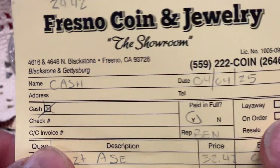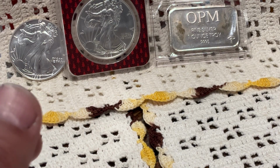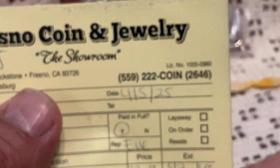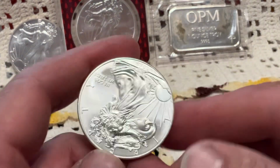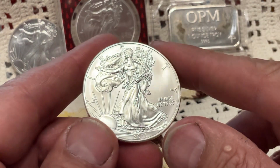Okay. Oh no, it's 4-4. I bought 2. Where's the receipt? Oh, here it is. Right there. 4-5. I bought 3. Okay, I'm not losing my mind. Well, I am, but that's not the issue right at hand. So I bought a 2013.